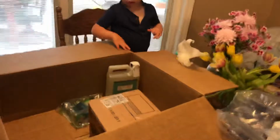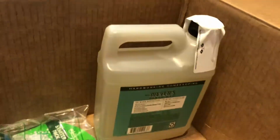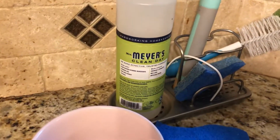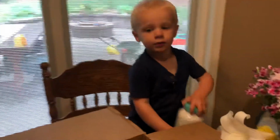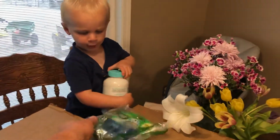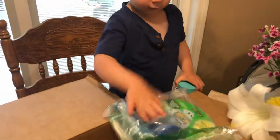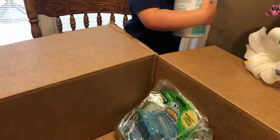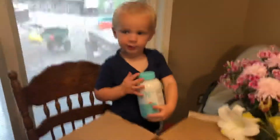That's pretty correct. So he's identified Meyer's soap. If you go over here, there's the Meyer soap, and it's next to the water. Pretty good identification, sir. How about this one? You know what this one is? What is it? Yep, it's this. That's mommy. Yep, hasn't opened it yet.